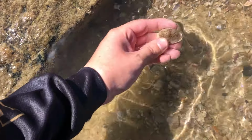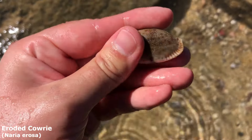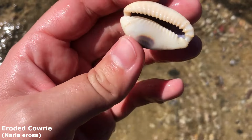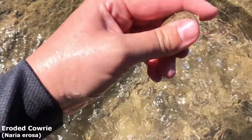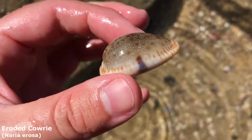Oh, he is shiny. I was hoping he would be shiny because I saw that, and I'm just like, is that shine on that eroded cowrie? I think it is. There isn't even any pebbles in there, but he's definitely an empty one. He also feels pretty good. He's got a pretty glossy feeling on top.